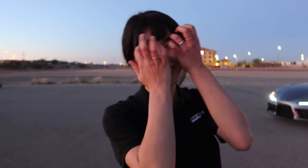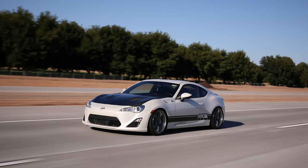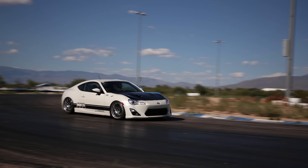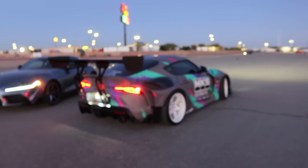Right, so you do a little bit of time attack and also track driving yourself, correct? Yeah, like high performance driving. So you actually have your own time attack car? No, it's double duty. It's an FRS that's supercharged. And is that something that you guys do development on too? Yeah, it was an HKS demo car, so I think one of the first GT superchargers was actually on that car. Awesome.